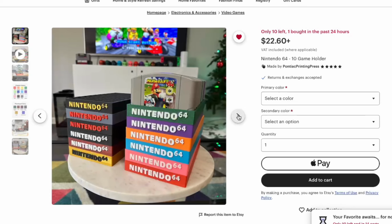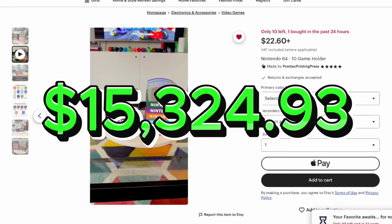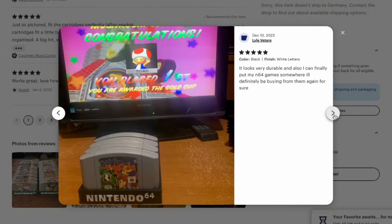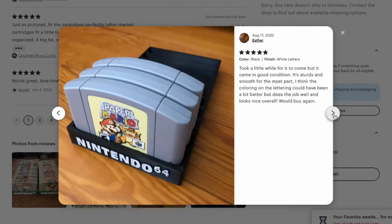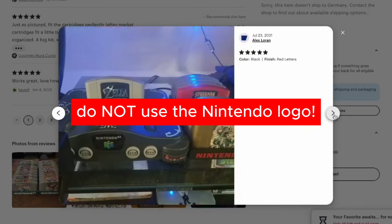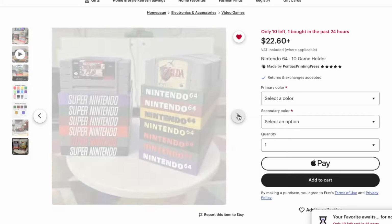This next product might seem a bit boring, but that hasn't stopped it from making over $15,000 in the last 2 years. It's a simple storage solution for old Nintendo 64 games. Just a heads up, avoid using the Nintendo logo to steer clear of copyright issues. With a little creativity, I'm sure you can come up with a more interesting design and still make a solid profit.